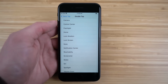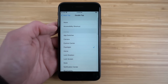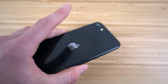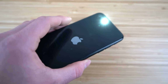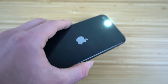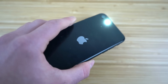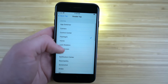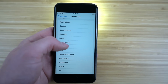So for example, if we click flashlight on double tap, what's going to happen is if I turn on my iPhone and double click it right here, you're going to see that the flashlight turns on just by clicking the back of my iPhone, which is super cool and is a great hidden feature that I'm sure you guys would like to know about. So by doing that, just by double tapping the back of my iPhone, you're going to see the flashlight turns on. And then also on top of this, we have tons of other options to choose from, like control center, home, lock screen, notification center, screenshot.